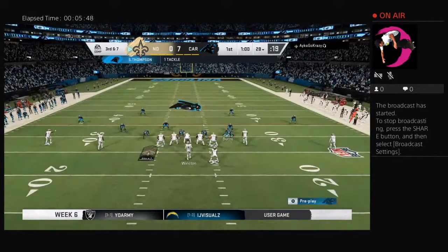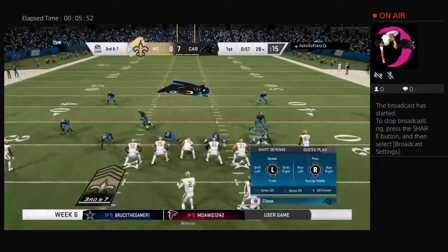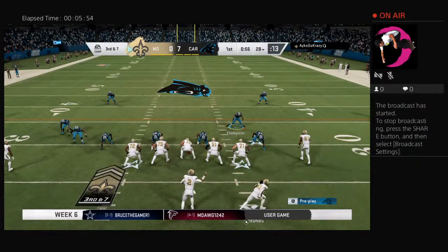52, 5 on the 50. 5 on the 50. 5 on the 50. 52. 52. Easy.